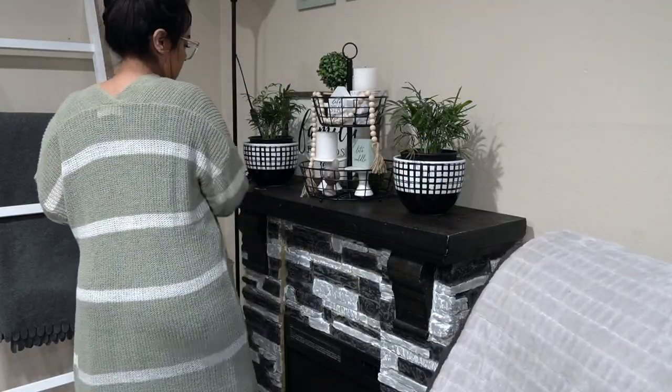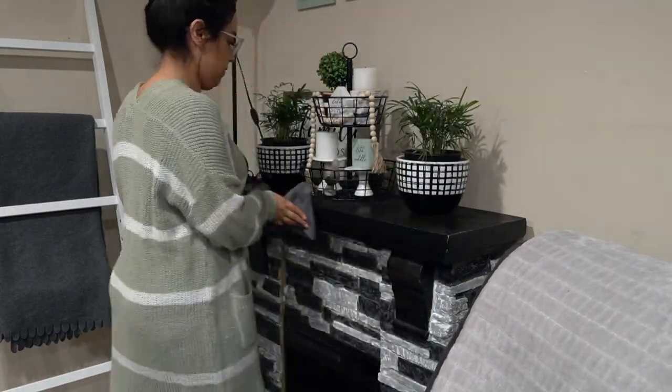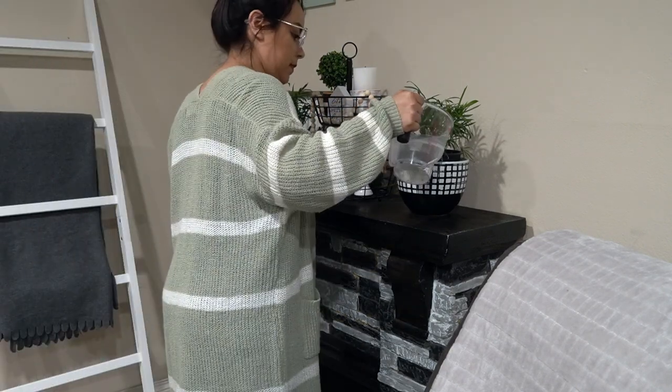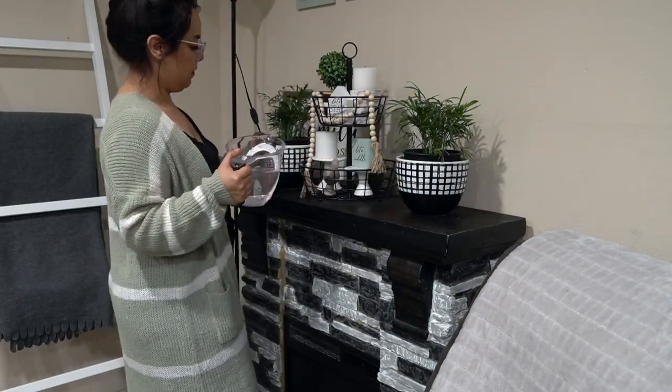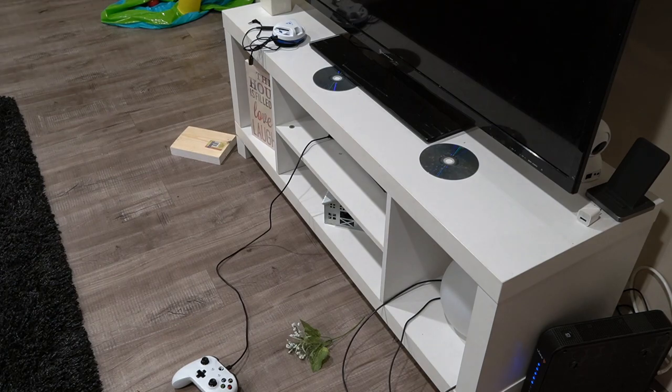Now moving over to my fireplace area and just giving everything a quick wipe down, and also watering my plants. I like to have real plants throughout my home. I just love the greenery and it adds a pop of color to your decor.